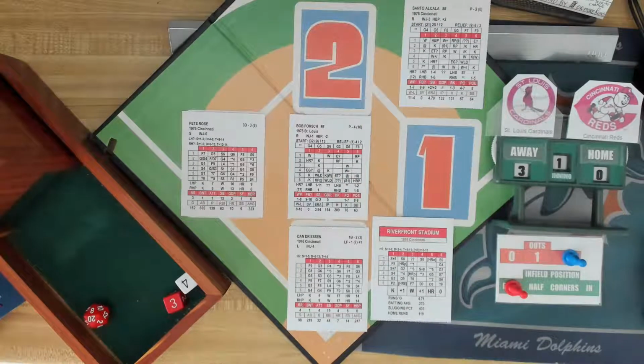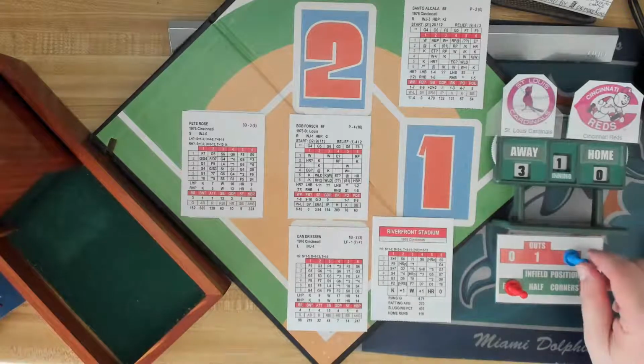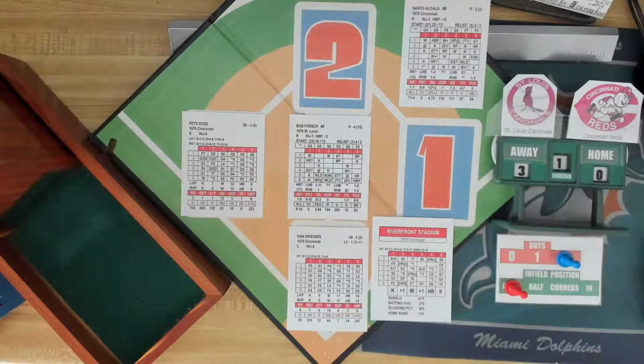Rose, of course, does not try to steal home. He stays right at third. And now Driessen will bat with nobody on the bases. One on third, still 2 outs. Forsch will go ahead now and pitch. We'll re-roll the strat. Nothing. Forsch will pitch. 2-6. Range play at the park.